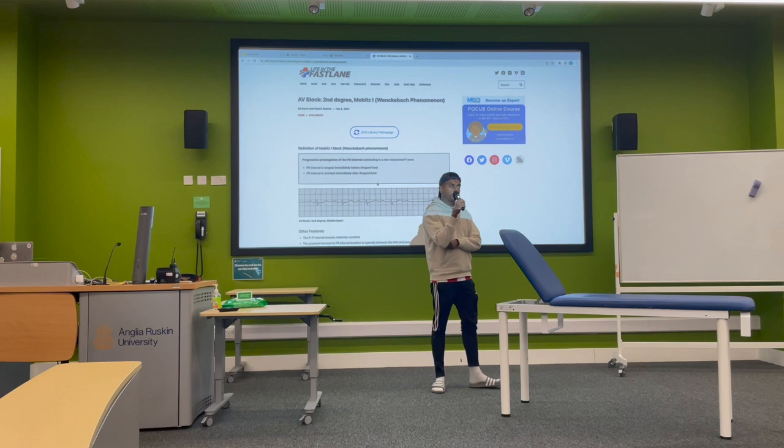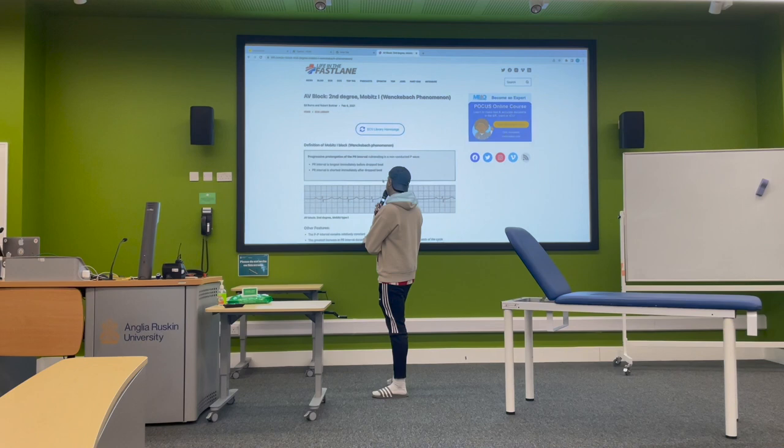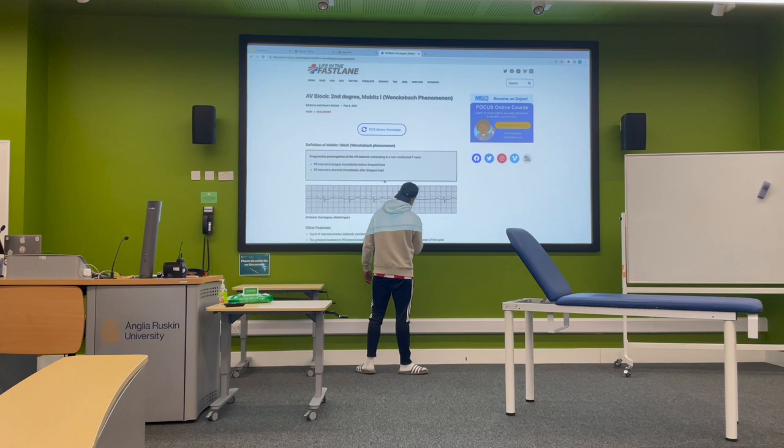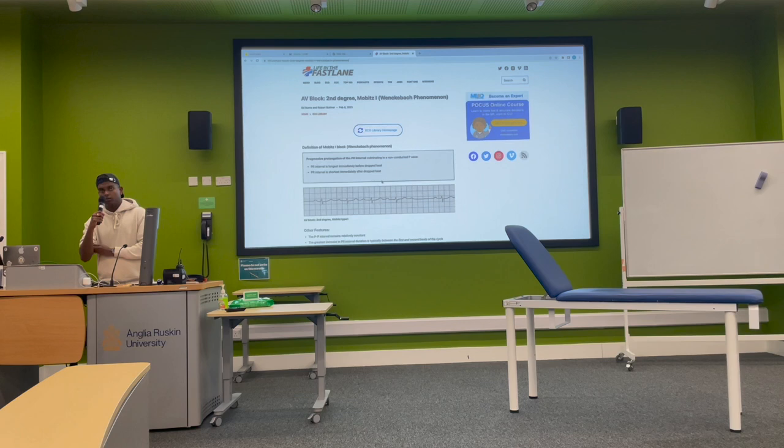Okay? So it's longest immediately before a dropped beat and shortest immediately after a dropped beat. So the shortest is not necessarily the starting beat, but it usually is. They're quite nice. Simple. And it's an AV block. AV meaning? Atrioventricular. Correct.